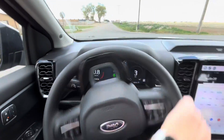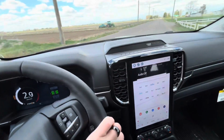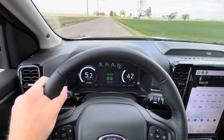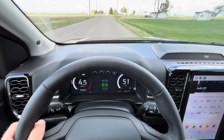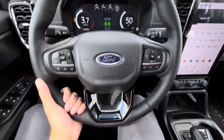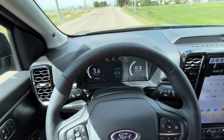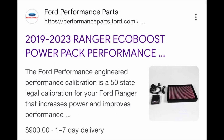For any corners that you really should be taking or shouldn't be taking in a truck. But a lot of wheel spin because this makes peak torque so low in the RPM band. But the 10 speed, it feels solid, it feels really suited, and hopefully Ford Performance offers their 45 horsepower tune on this 5th generation Ranger like they did on the last generation.